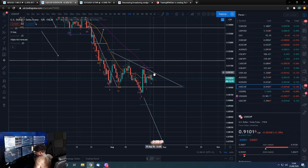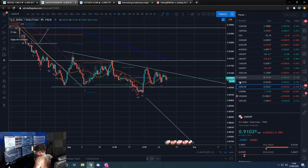This trend line looks quite clear. If we get above here, I mean, maybe target here, we can form a box. But realistically, this looks like it is going to go down at some point.